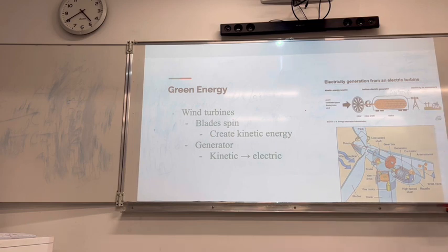Question? Yes, but if it's that easy, why don't we have so many of these turbines everywhere? One, because it's expensive to build, and two, because it's not really that easy. I'm simplifying. Three, people don't want it near their house. Yeah, exactly. It's noise pollution and it's just uncomfortable.